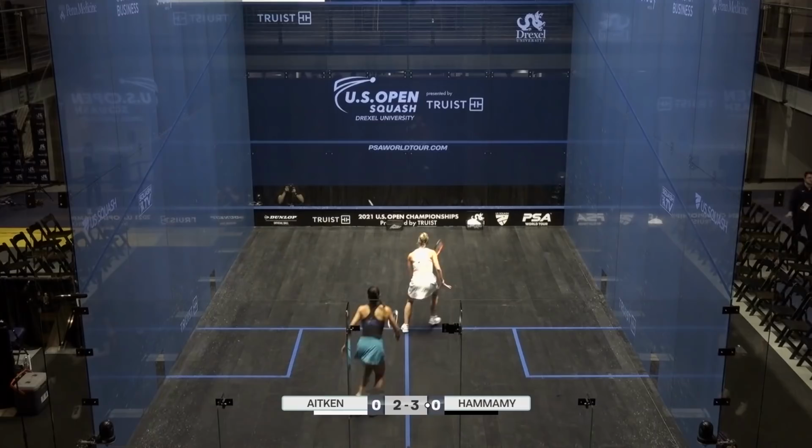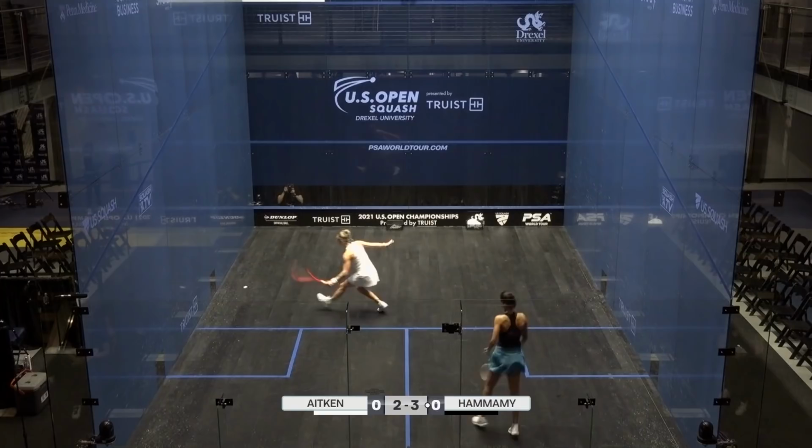Reiterated that as well, that she's billed for the very top. Obviously, she's still only 21, but she was on the scene at a very young age, like a lot of these top Egyptian girls. And her ambitions are set at the very highest level.